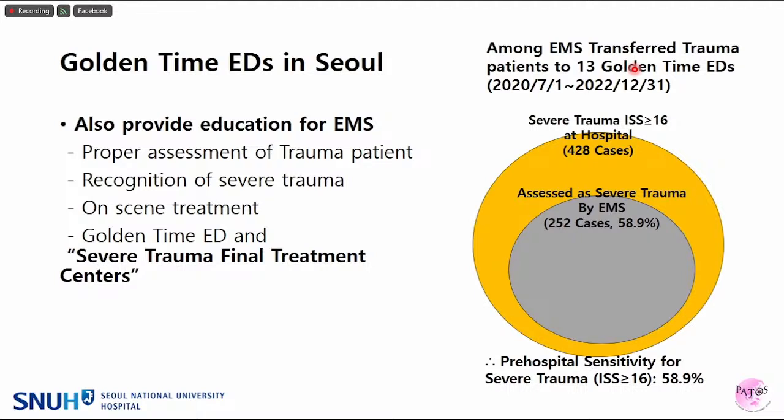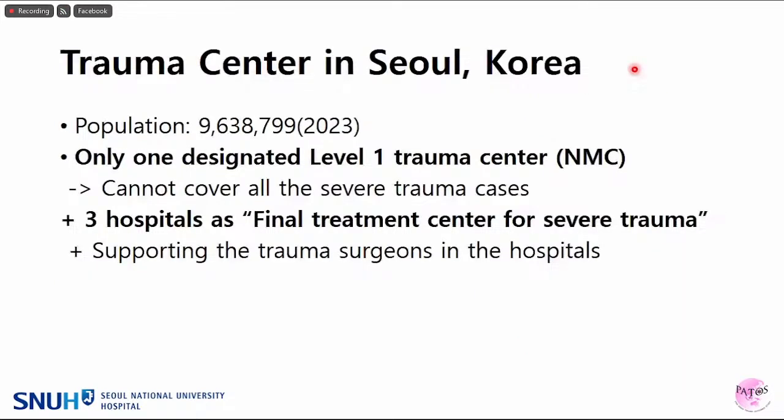In case of severe trauma, Seoul has another program to deliver definitive care to severe trauma patients, named Severe Trauma Final Treatment Centers. I'm gonna talk more about that. The population of Seoul is about 9.6 million in 2020, which is 20% of the total population of South Korea. But there is only one designated level 1 trauma center in Seoul, the National Medical Center. So it seems it can hardly cover all the severe trauma cases all over the city.